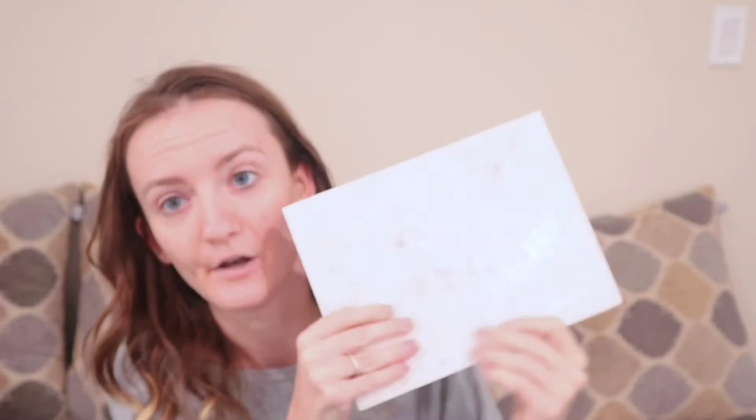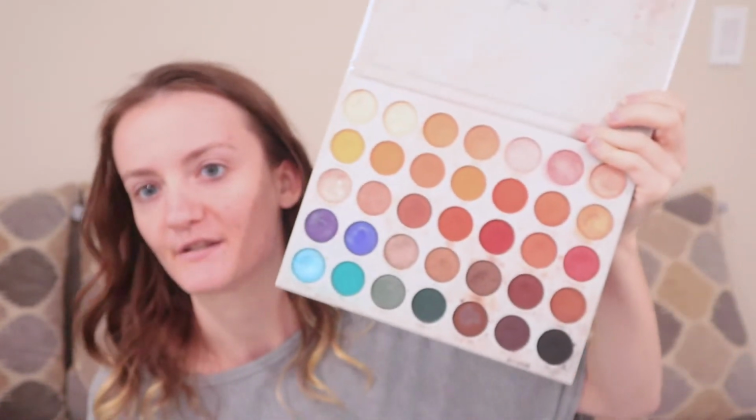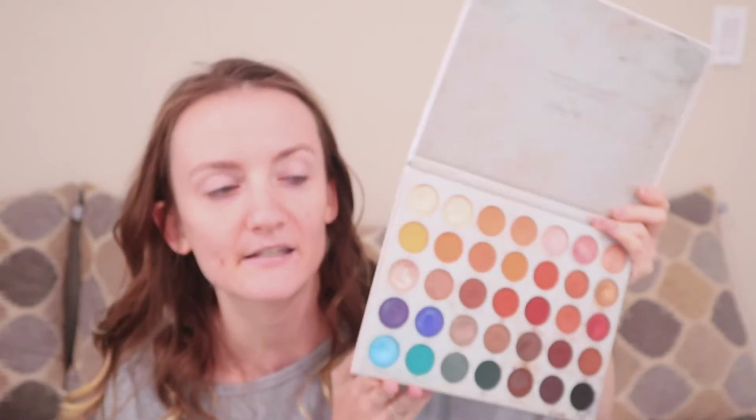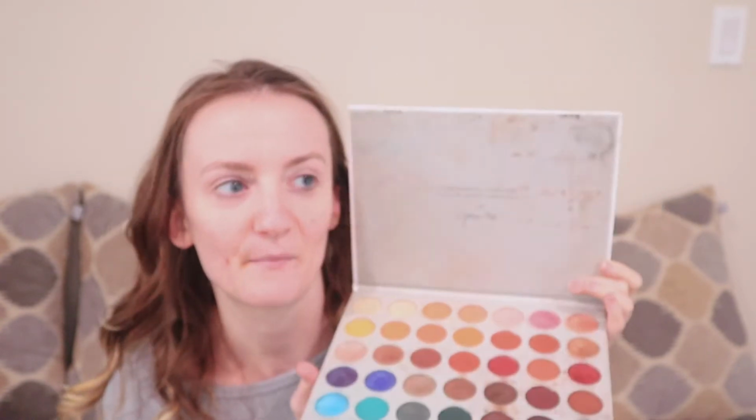Okay, so for an eyeshadow palette, out of all of the eyeshadow palettes that I've ever owned, I think this one is my favorite for special occasions, for every day, for even Halloween or something. This is the Jaclyn Hill X Morphe eyeshadow palette. I know it's dirty right now. I need to really clean it, but it's my favorite palette to use for every day and special occasions and stuff like that. You can really get a variety of great eyeshadow looks with this palette, and it's an amazing palette. I just love it so much.